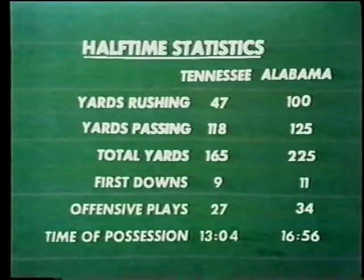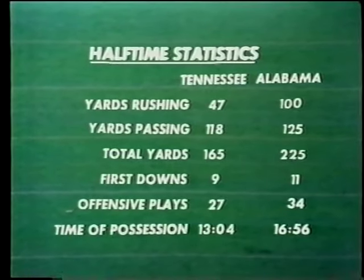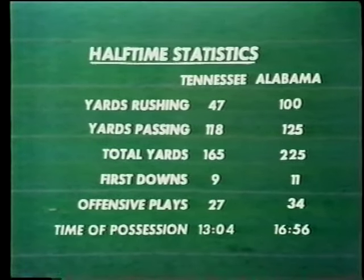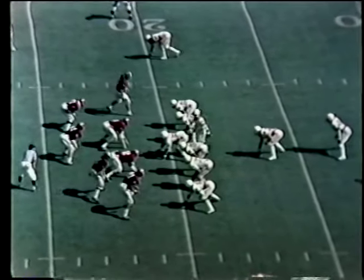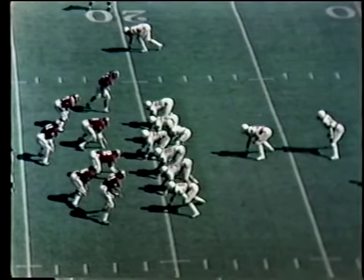The score 14 to 21, and the Alabama statistics dominating, but these are two sensational defensive football teams, really, and we've had almost 400 total yards gained. A very even game. Alabama one touchdown ahead and about that far ahead statistically. Now we have Tommy West, number 23 in the lineup, on a second down and nine, just beyond the 20. 21-14, Alabama, Tennessee with the ball.